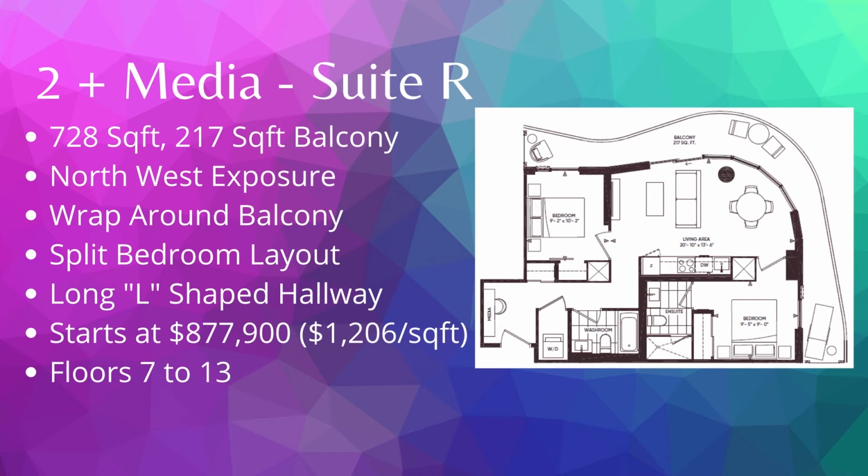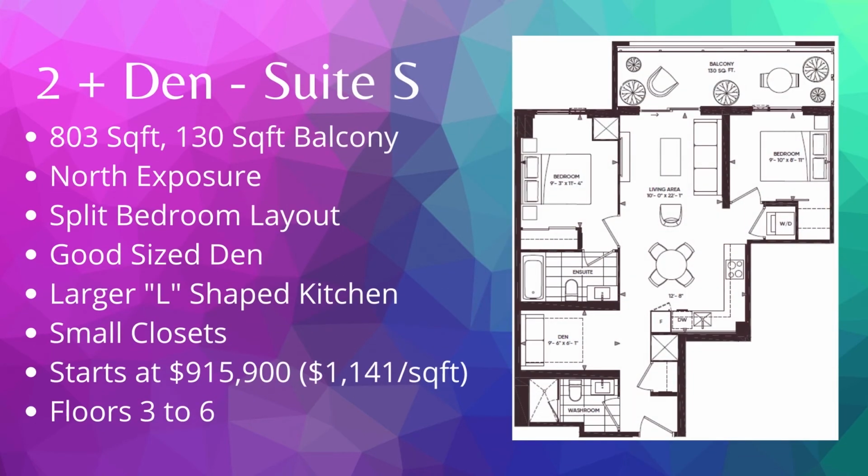So this unit and the previous unit are very similar in size, but this costs a bit more just because it's facing west. This next unit is a true 2+ den unit. We've had a 2+ flex that looks pretty nice, and we've had 2+ media units, but this is the only one with a den. It's 803 square feet with 130 square feet on the balcony, and it faces north.